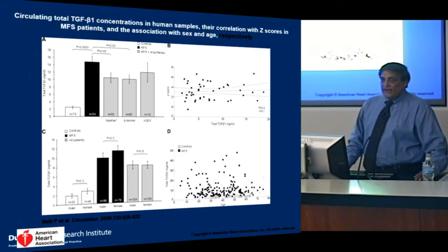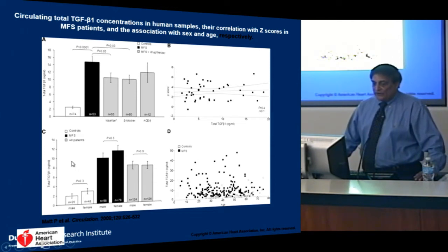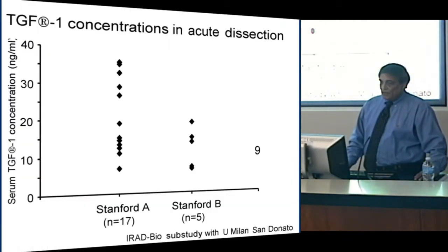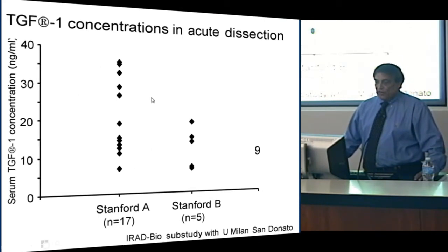This is the TGF beta 1, again shown that compared to controls, TGF beta 1 levels are very high in patients with aortic dissection, and that treatment with losartan and beta blocker leads to a decrease in the level by decreasing the tear of these vessels. And levels are typically higher in females compared to males, both normal as well as in patients with dissection. And the levels are much higher in type A dissection compared with type B dissection.